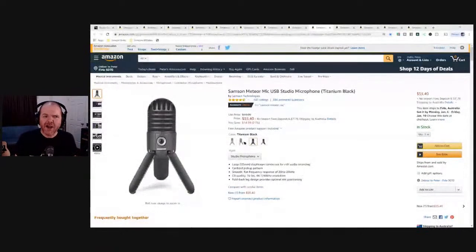Let's continue on. Now, we've talked about audio interfaces and microphones, but what if you want to get started, and again, you're on a tighter budget and you just want something to get you some better quality audio into either your Mac or PC or iPhone or iPad? A USB microphone can be a great solution. And my go-to microphone, not only because it looks cool, looks like a little R2-D2, is this sucker.